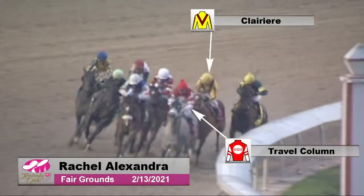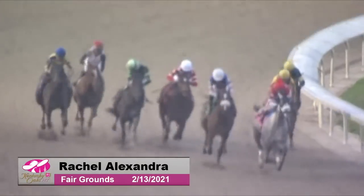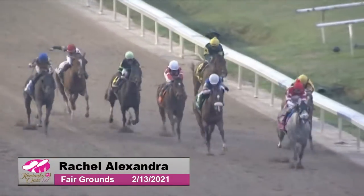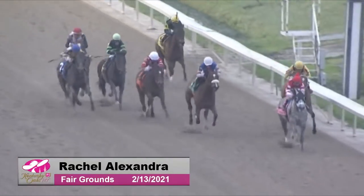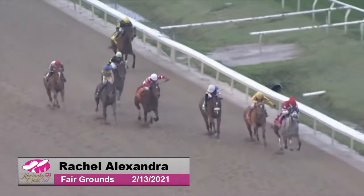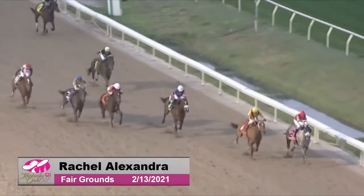We mentioned Clarier, we mentioned Travel Column. They took their show on the road from the Goldenrod here at Churchill to Louisiana, and the Rachel Alexander was their second meeting. Another strong contingent in New Orleans. Here you see Travel Column taking the lead into the stretch, but Clarier got a ground-saving trip throughout, was able to take advantage of that, angling out late to get the best of her rival after losing to her in the Goldenrod. There you see Clarier going past Travel Column in the lane.